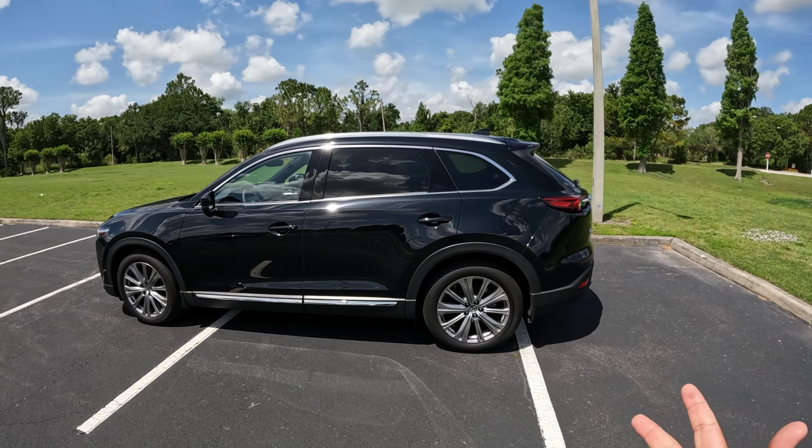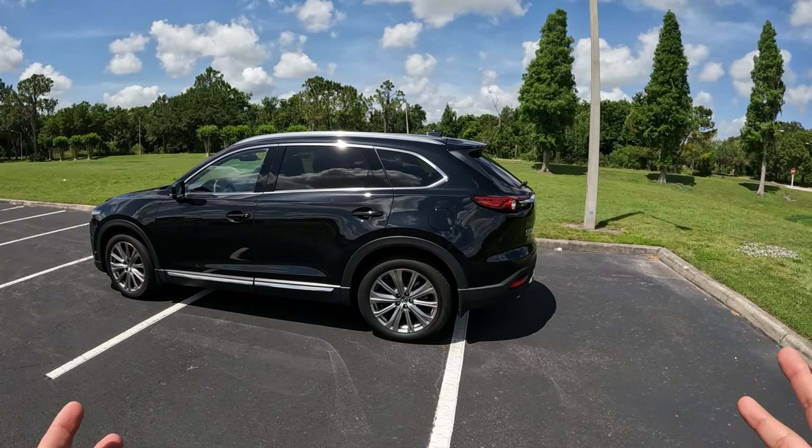Obviously, this is a 7-passenger mid-size SUV, depending how you seat it. This one has captain chairs, so this is only a 6-seater, if I'm correct.